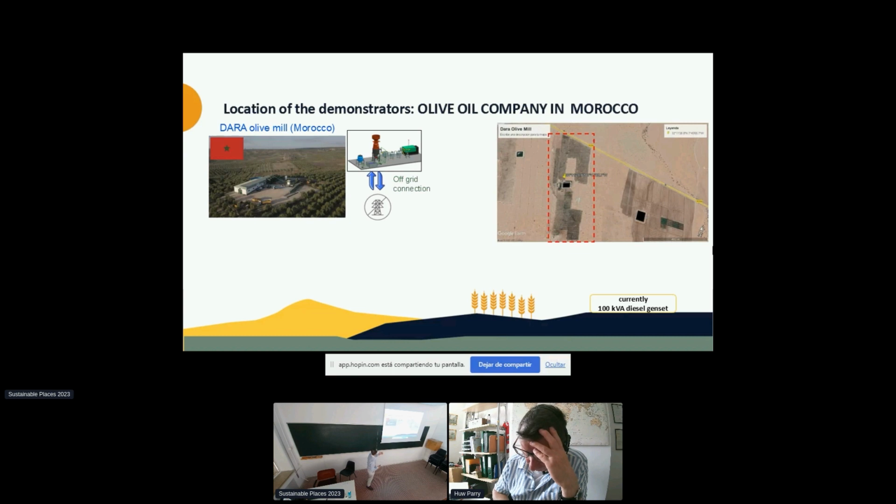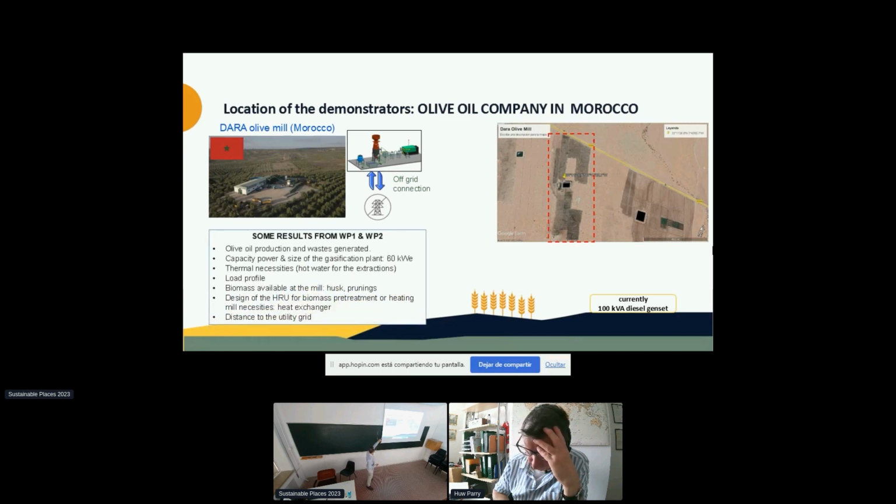Just going quickly, for you to have a look at the sites. This is the olive mill in Morocco. You see the facility surrounded by the fields. And here are some of the results we have been achieving. Some of the figures, I'm not going to read them, but it's there for you if you're interested.